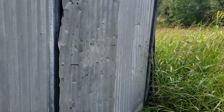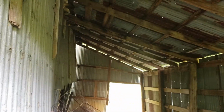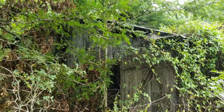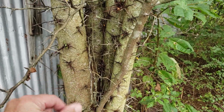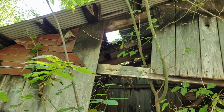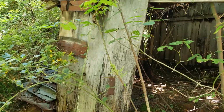So we did. Now we're talking. All right, here's a bonus barn add-on. Looks like some kind of addition here. Oh, there's your old barn. There is your old barn. Delivered. And we got a nice thorny locust, yeah. Couple sheets of tin left on the roof. I can probably salvage parts of these barn boards.